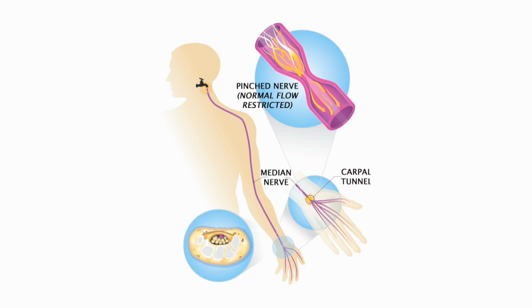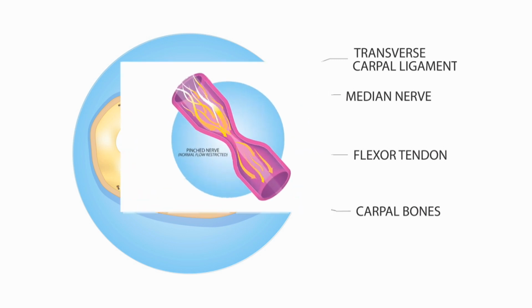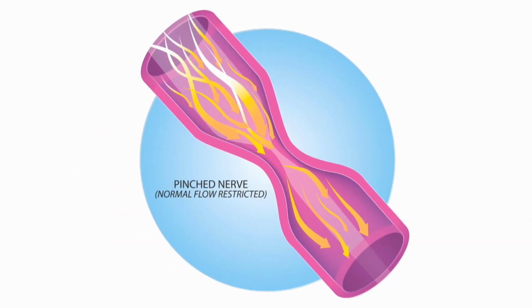In the carpal tunnel, there is a narrow, rigid canal formed by a thick ligament on one side and the bones of the wrist on the other. The carpal tunnel houses the median nerve and the tendons of the fingers. Swelling within the canal leads to squeezing of the nerve as it goes through this confined space. When the nerve is squeezed like a hose being kinked, the symptoms of pain, numbness, and tingling as well as weakness occur from the decreased flow of electrochemical impulses.